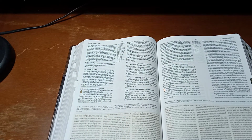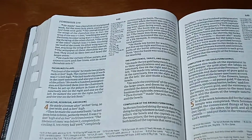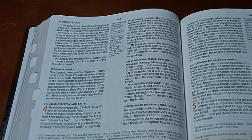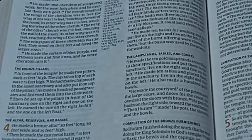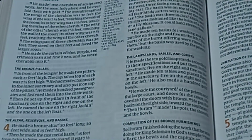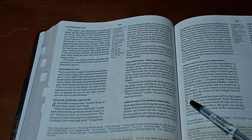The font size, I'm not sure. I think this is 9 to 10 points, but we can always go back. Alright, so let me just focus on this one for you. The verse numbers are in black. The chapter numbers, I don't know if it's light red or orange.